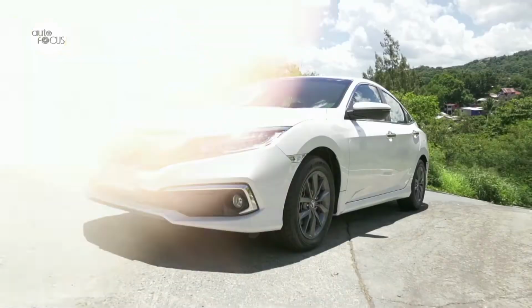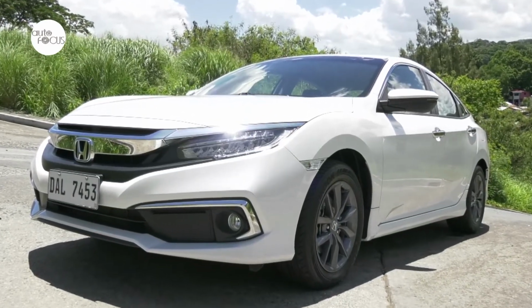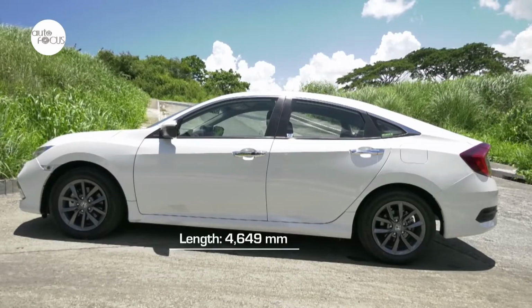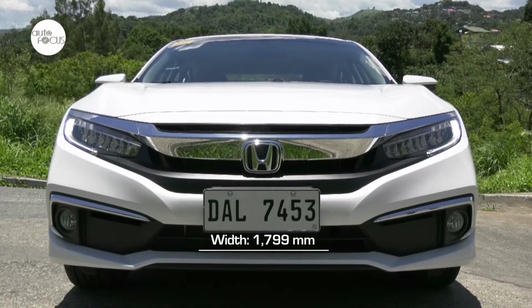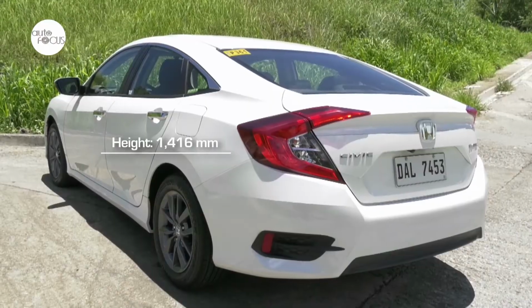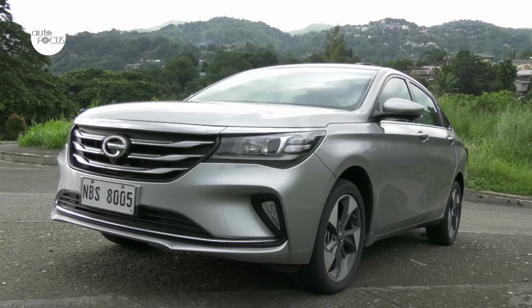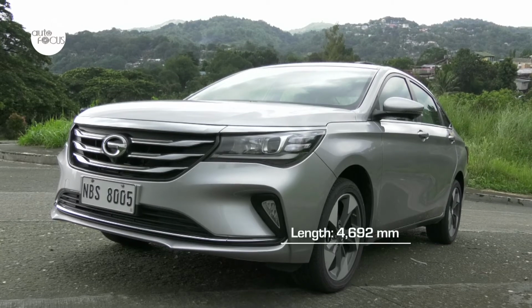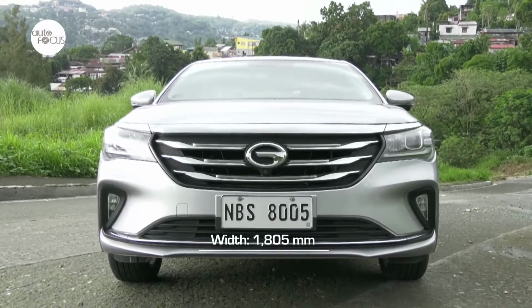It is not immediately obvious, but the 2019 Honda Civic takes up smaller space on the road at 4,649 millimeters long, 1,799 millimeters wide, and 1,416 millimeters tall than the 2019 GAC GA4, which is 4,692 millimeters long, 1,805 millimeters wide, and 1,500 millimeters tall.